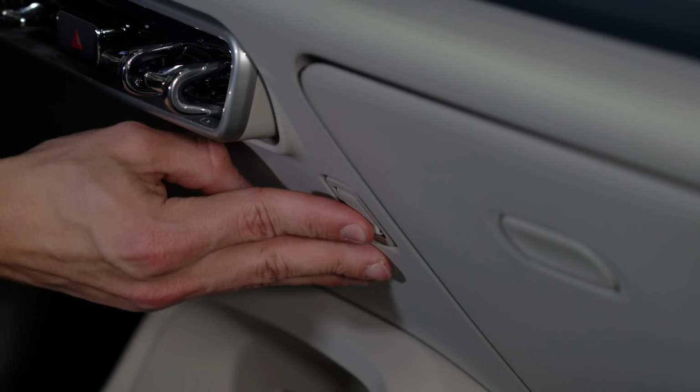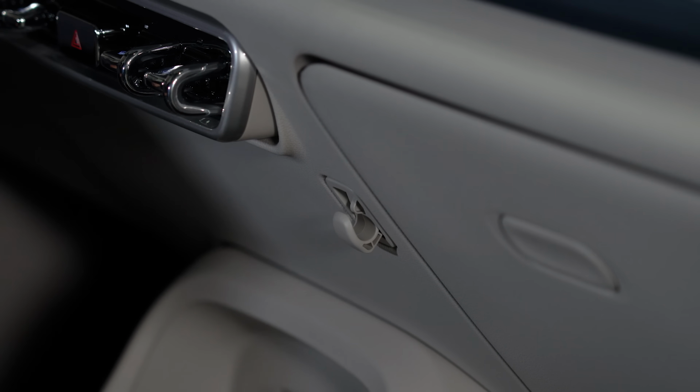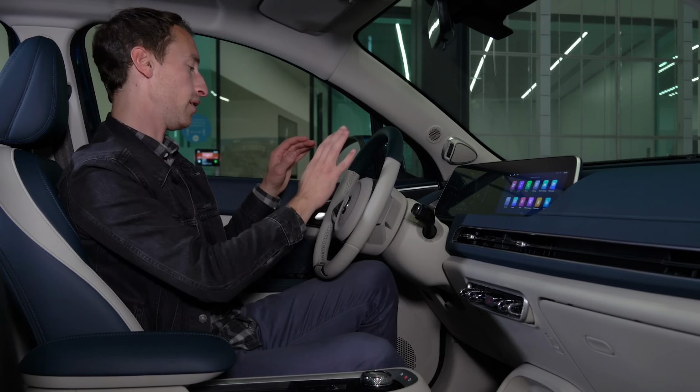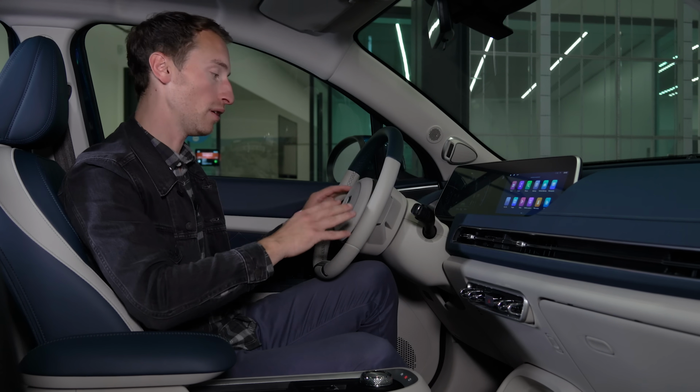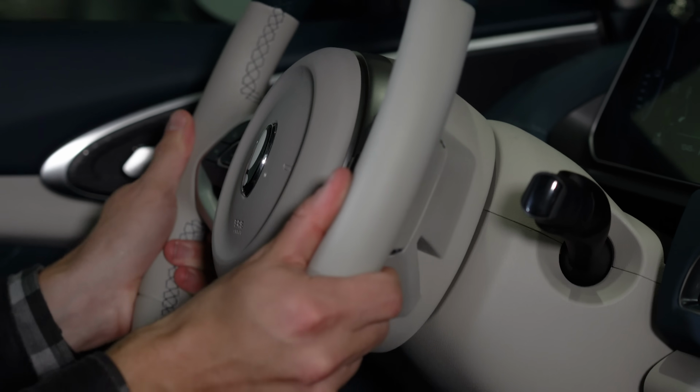You'll also get a coat hanger down here on the dashboard, and the Chinese versions of this car have a steering wheel that only moves up and down, but the European versions of the car get a steering wheel that moves in and out as well.